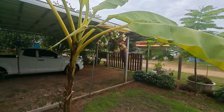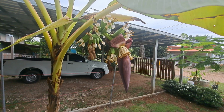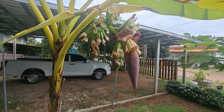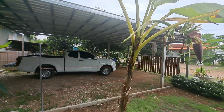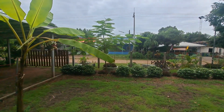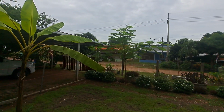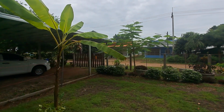Bananas, we just planted this a month ago, but it's already got a sprout. I doubt we'll get too big of a bunch out of this, but it's going. Well, it's kind of neat to see that go. That tree's going crazy since the rains.